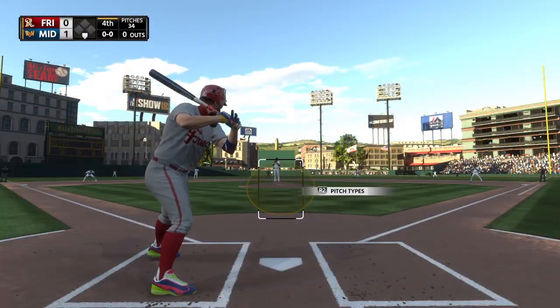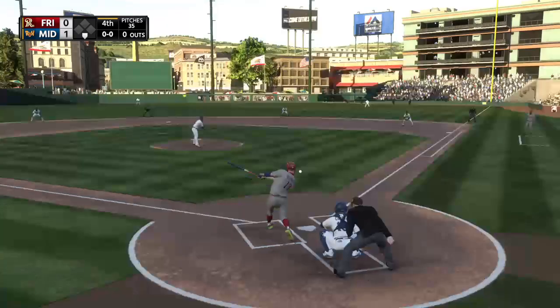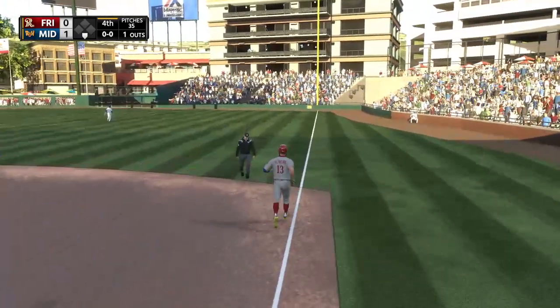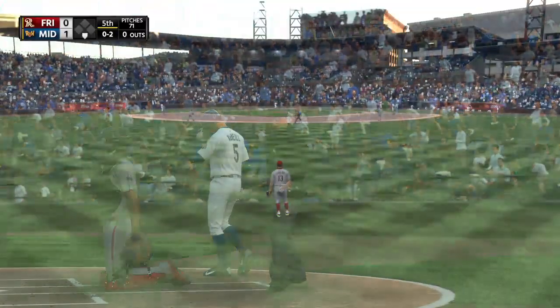Miguel Oliveros comes into this at bat 0 for 1 in the ballgame. Smoke toward the hole. Oh, he has some trouble with it. And a good effort as he's able to gather it in and make the play for the first out. Stepping into the box, Matt McNeil.